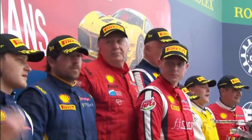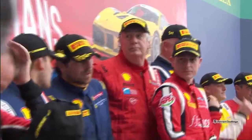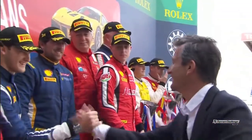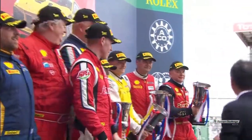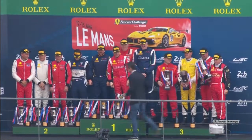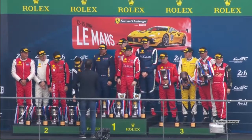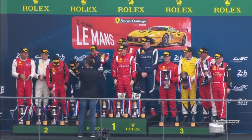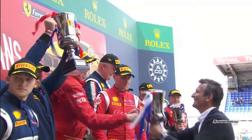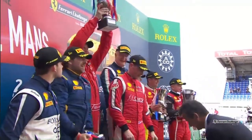So second place trophies, all delivered by Mr. Antonello Caletta, head of GT Sporting Activities, and Chief Marketing and Commercial Officer then from Ferrari, Enrico Galliera, is here to make trophy presentations as well. Had the opportunity to speak to him yesterday, and such a big weekend for Ferrari, of course, not only with the Ferrari Challengers. Emanuele Tabacchi receives his trophy. James Wayland receives his.